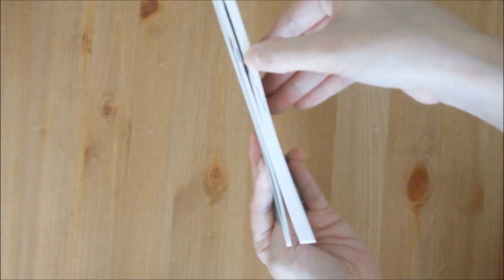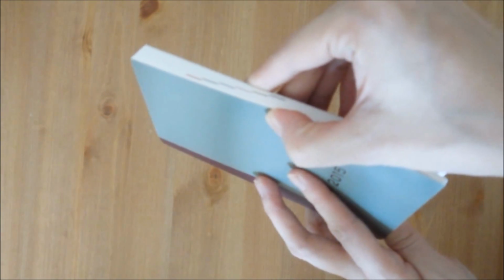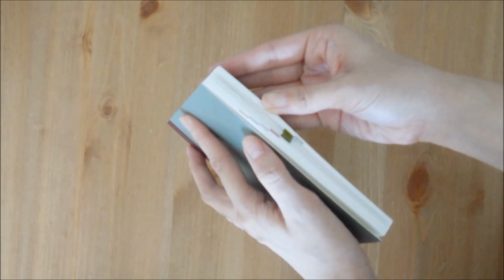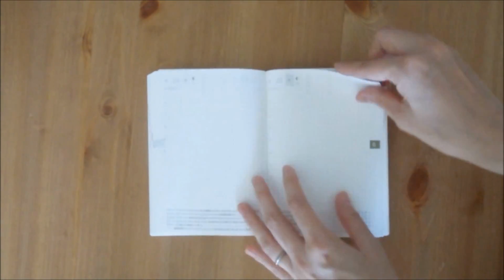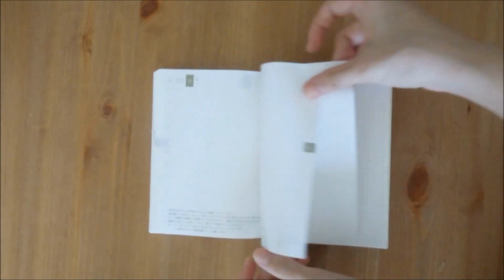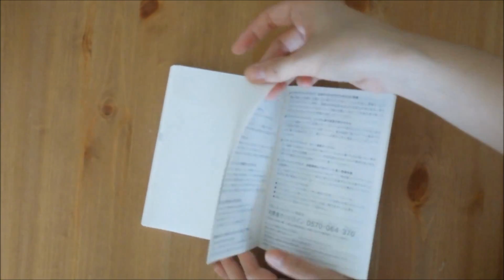And similarly, it has the colored tabs for each month. Hopefully it's not too washed out. So once the months are done, it goes until June. The daily spread goes until June, and then there's a couple of pages of just blank graph paper.